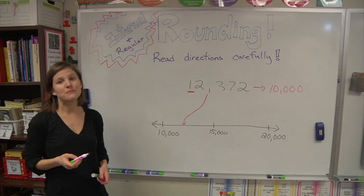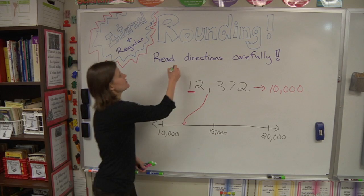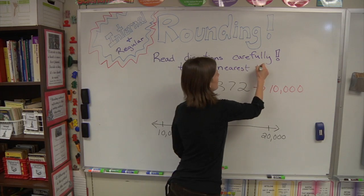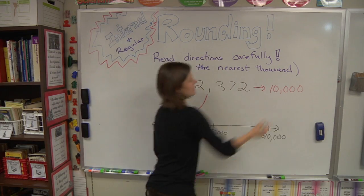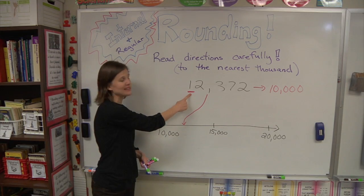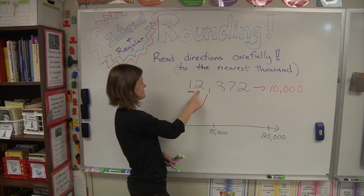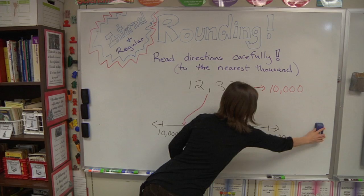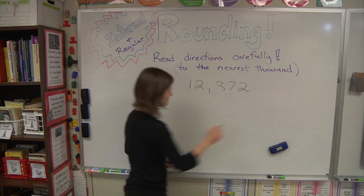But if my directions say something different, they might say, for example, round to the nearest 1,000. In that case, I'm not going to be looking at that first digit in the 10,000s place. I'm going to be looking at this digit in the thousands place. And that means I've got to draw an entirely different number line. And my end result is going to be different as well.